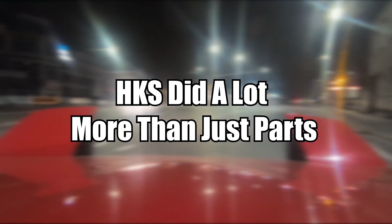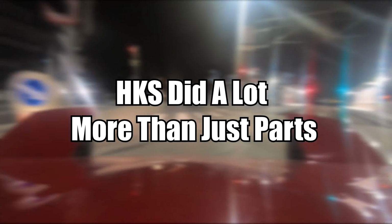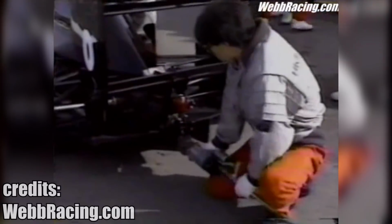HKS is a Japanese manufacturer of aftermarket parts for sports cars. You may know them for building all sorts of components like turbos, blow-off valves and so on. But did you know that they also tried to get into Formula 1? They developed a 3.5-liter V12 engine and were testing it in a Lola F3000 car before trying to get into Formula 1. Unfortunately, from what I have gathered, they did not have enough funding to get into F1.